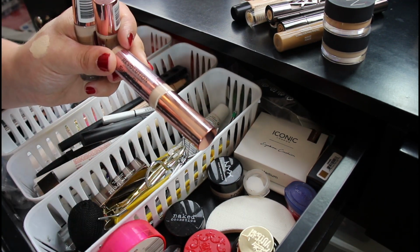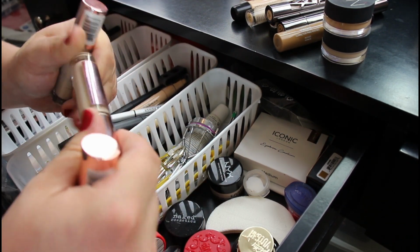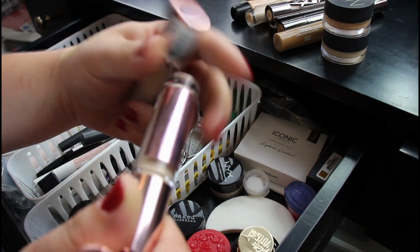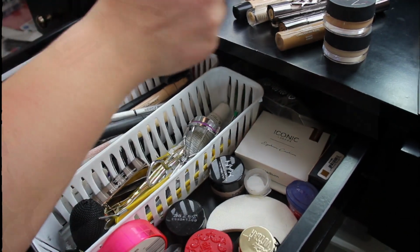And actually I'm really happy that I did get this. I've only used this one like 2 or 3 times because I've been trying to use what little bit is still in these ones. But yeah, I've been pretty much just swiping the sides of these. So I think I'm just going to throw these 2 away. And I'm going to keep this one.